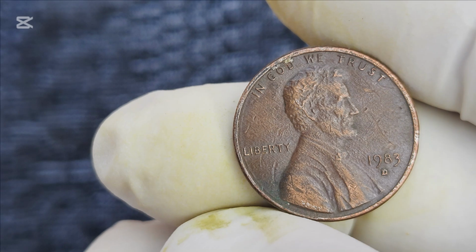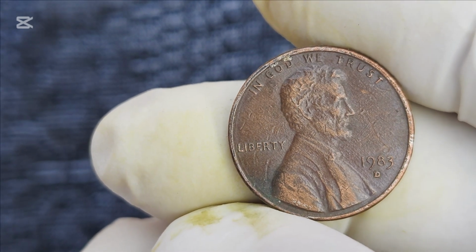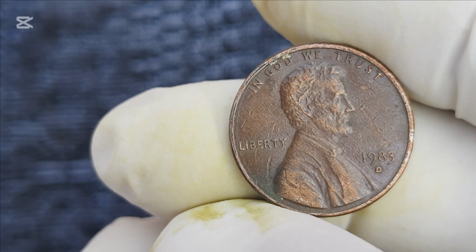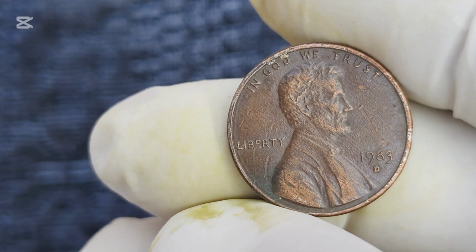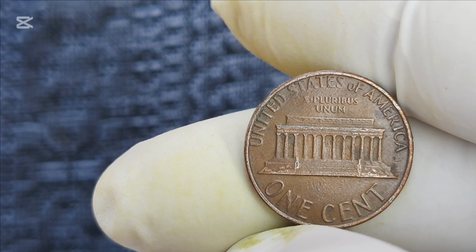So, there you have it, folks. The 1983D Ultra Lincoln penny could be hiding in plain sight in your collection, pocket change, or even an old piggy bank. If you've got one, you might just be sitting on a multi-million-dollar payday.